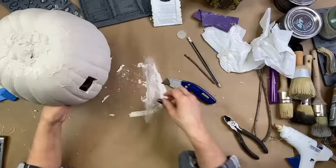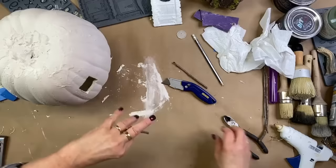I think this one, I might try to make it the size of that.